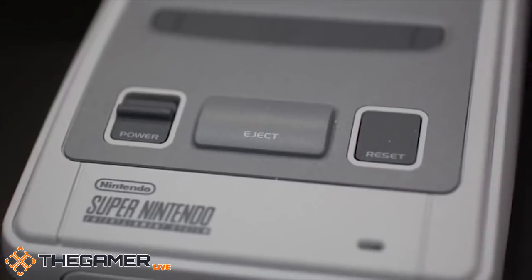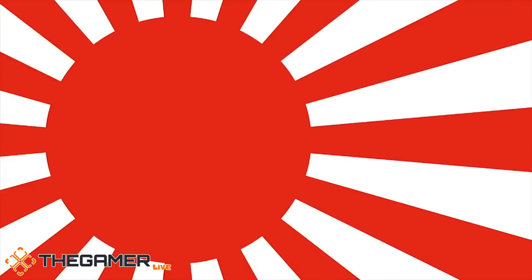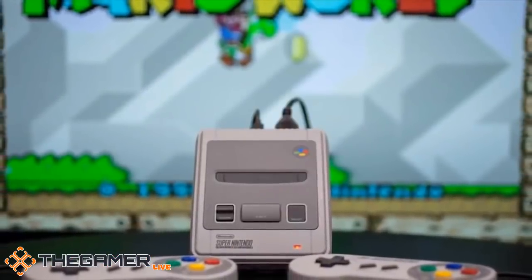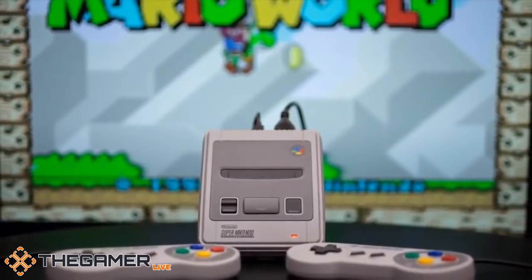The European and Japanese version is so much cooler. This may be completely subjective, but most of us would agree that the European and Japanese version of the Super Nintendo is much more appealing. Just look at the thing! It's an absolutely gorgeous replica of the Super Famicom design released in those regions.